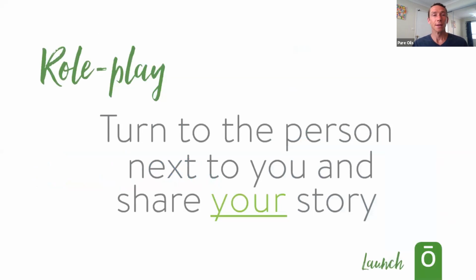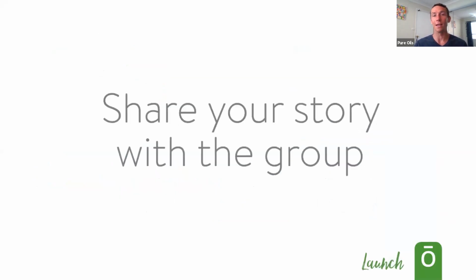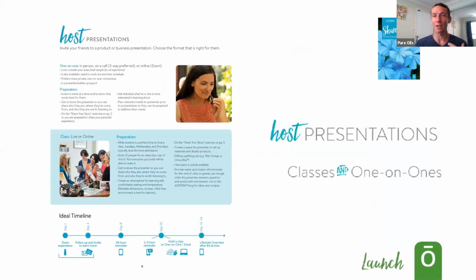There it is. So as we go through this presentation, you can see all the prompts are here of how we are doing this activity, creating the story, sharing the story, and then we move on to hosting presentations and classes and one-on-ones, and how to do that. I love this timeline down the bottom here. I love frameworks like this. So we've got a flow of the days, of what you need to do to make an event successful for people to actually come along to your events and be open to what you have to present.